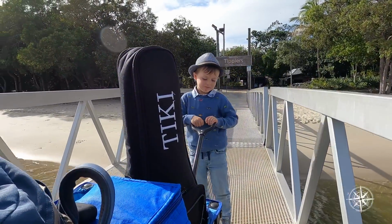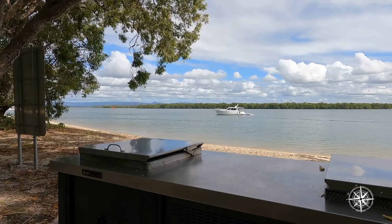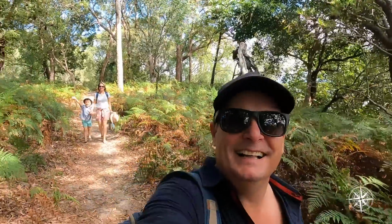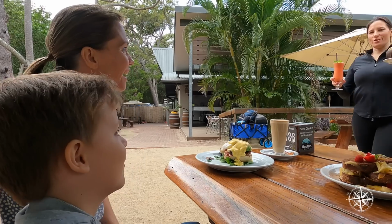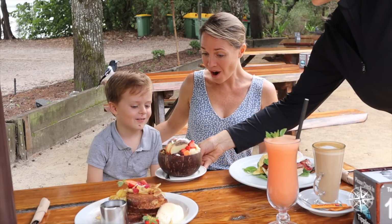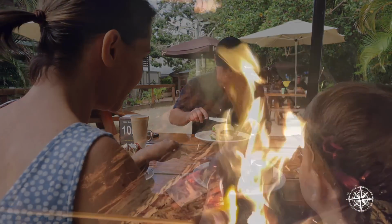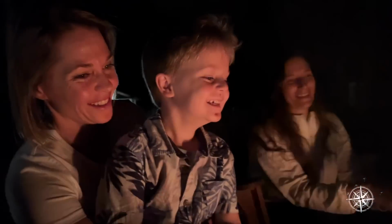You do need to bring all of your own cooking utensils and food over to the island with you to make use of the free gas barbecues that are scattered around the campgrounds, or wander just a few hundred metres up to Tipplers Cafe for an amazing meal, and they even deliver down to the campground, so it doesn't get much better than that. It is so fantastic, and they do also have a fire pit located for every single shack. So bring your marshmallows.